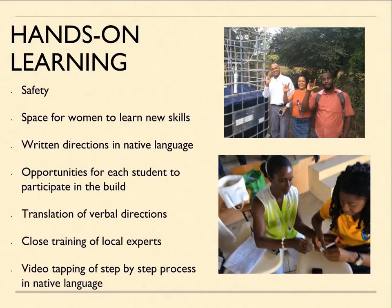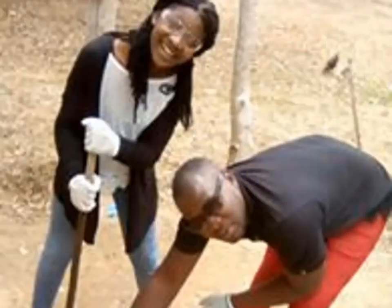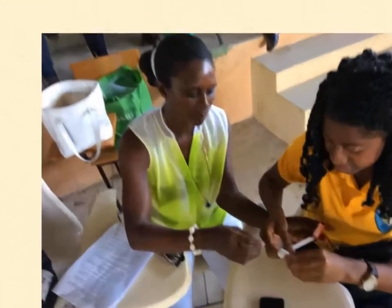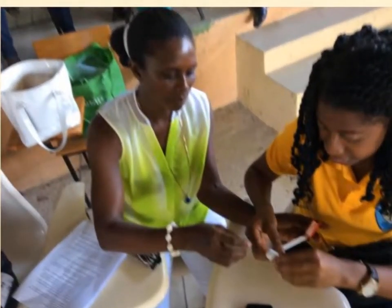With our students, we do everything with hands-on learning. I am not a biodigester builder, I am a biodigester teacher. So the first thing I always teach our students is basic safety with using power tools, wearing gloves, getting them used to wearing goggles. It was a really special experience working with the women in the program because a lot of them, this was their first time using power tools, and you could kind of see the hands shaking a little bit with the PVC cutters.